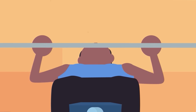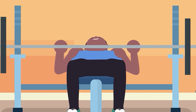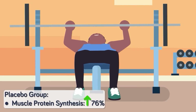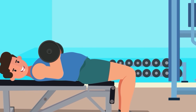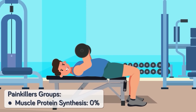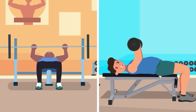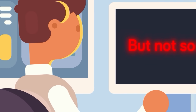Going back to this study, one of the ways that resistance training works is by increasing muscle protein synthesis. As we saw, when there were no painkillers involved, it increased by 76%. However, when painkillers were thrown into the equation, there was no increase. So while it didn't cause a decrease, it prevented any increase from happening, which mitigated the potential for muscle growth. In fact, this could even put you at more of a risk of losing muscle if muscle protein breakdown were to rise. So this study looks like a shut and closed case, but not so fast.